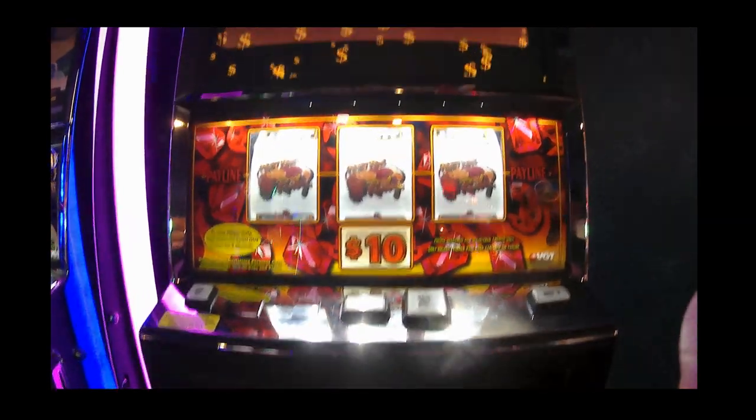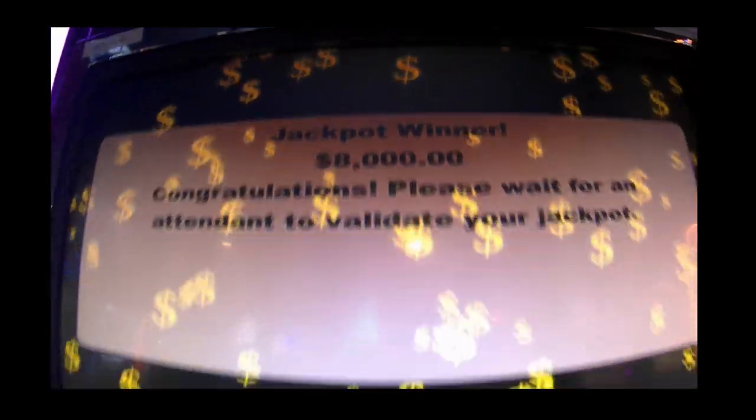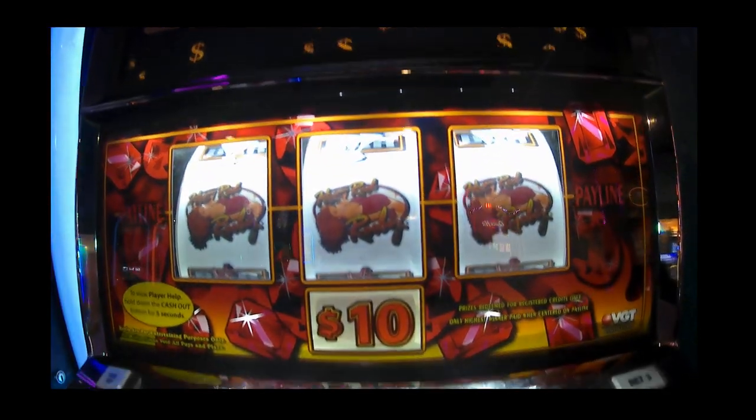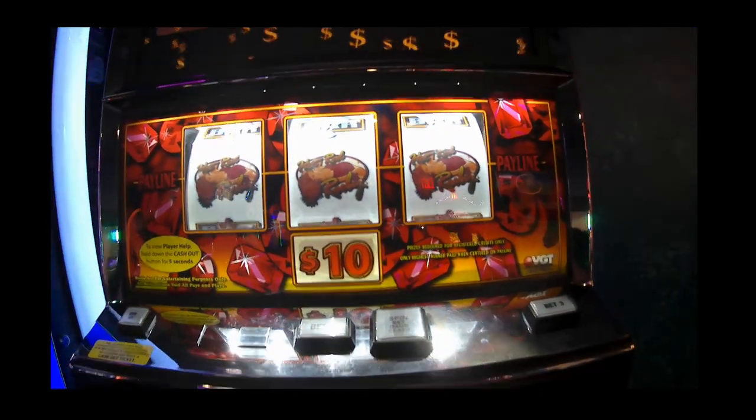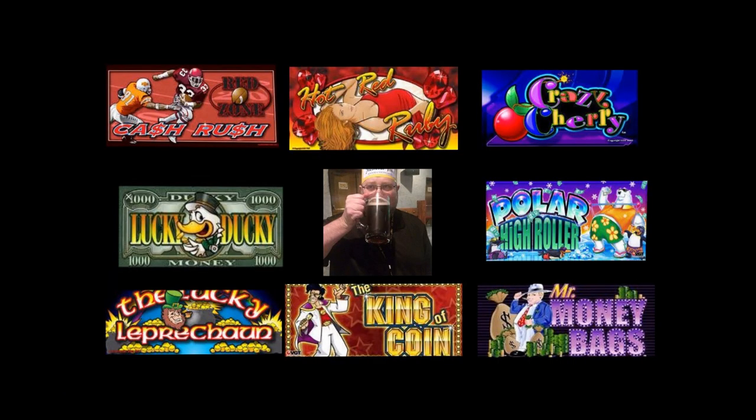Hey, guys. I love Red Ruby. Once again, I got a huge jackpot. Betting 10. That was my last spin, and I hit it. Hey guys, I know I've been making a really big deal about this jackpot, but hey, I don't care who you are. $8,000 off of a single bet, man, that's one hell of a jackpot.